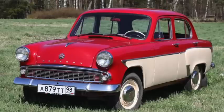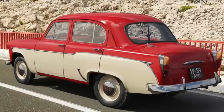a 93-inch wheelbase, weighing 2,200 pounds, and used a 1.4-liter inline-4 with 44 horsepower and 64 pound-feet of torque, good for 70 miles an hour and 60 in just over 32 seconds.